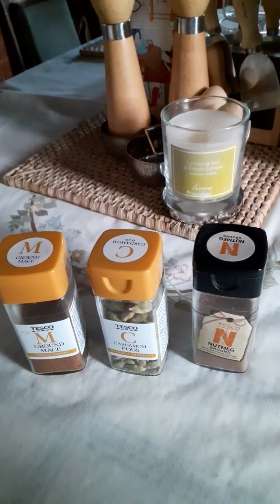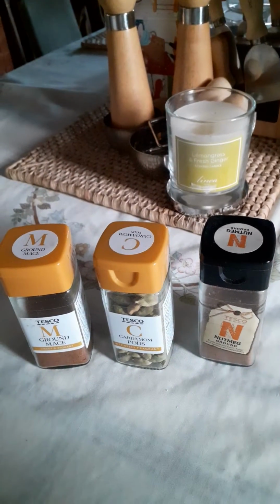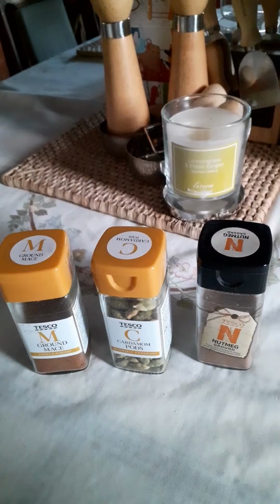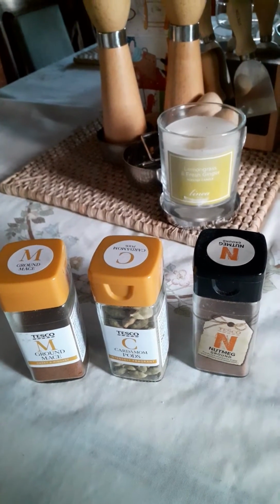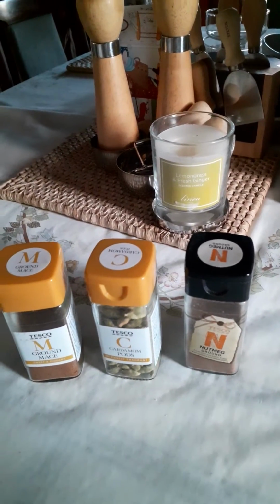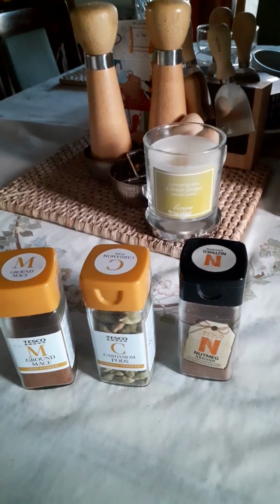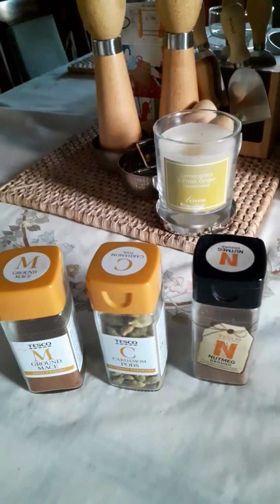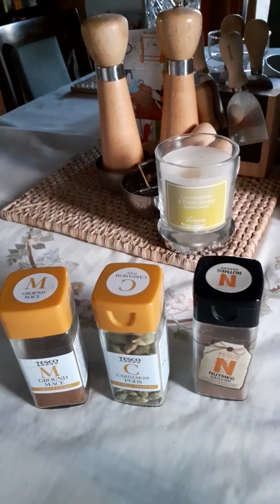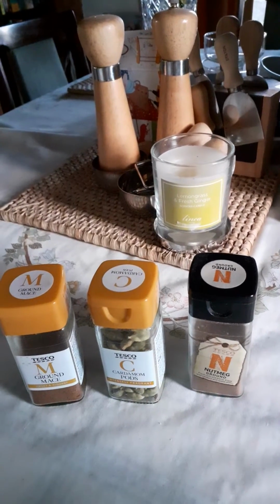Basically, the white ground mace spice is the back shell of a nutmeg seed. That is how we get ground mace. So they are a bit similar. Ground mace spice consists of the dry, hard back outer shell layer of a nutmeg seed. So the mace spice has a slightly warm taste and a fragrance similar to that of nutmeg, like I mentioned earlier. Ground mace spice has a longer shelf life than most other spices when stored properly in a tightly sealed jar or container.